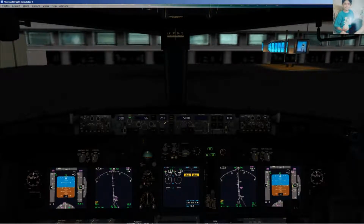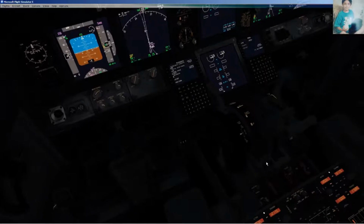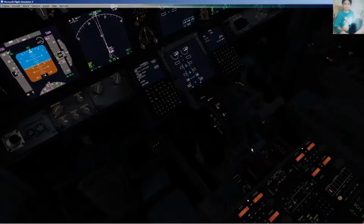Okay, I hope we don't run into the building. Now we should be fine. Yeah, that's it. Good. Alright. I'd say the push is complete. Brakes are set and pressure's normal.